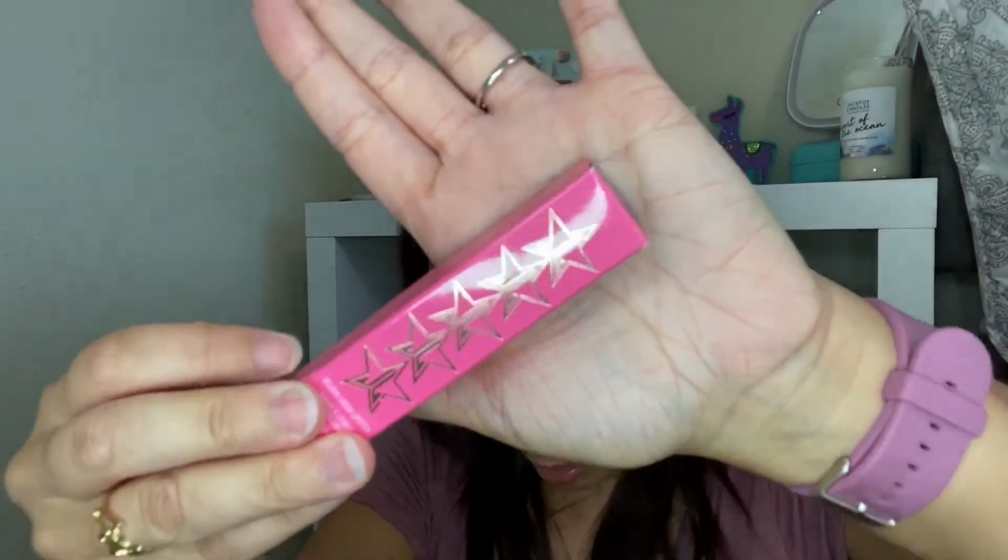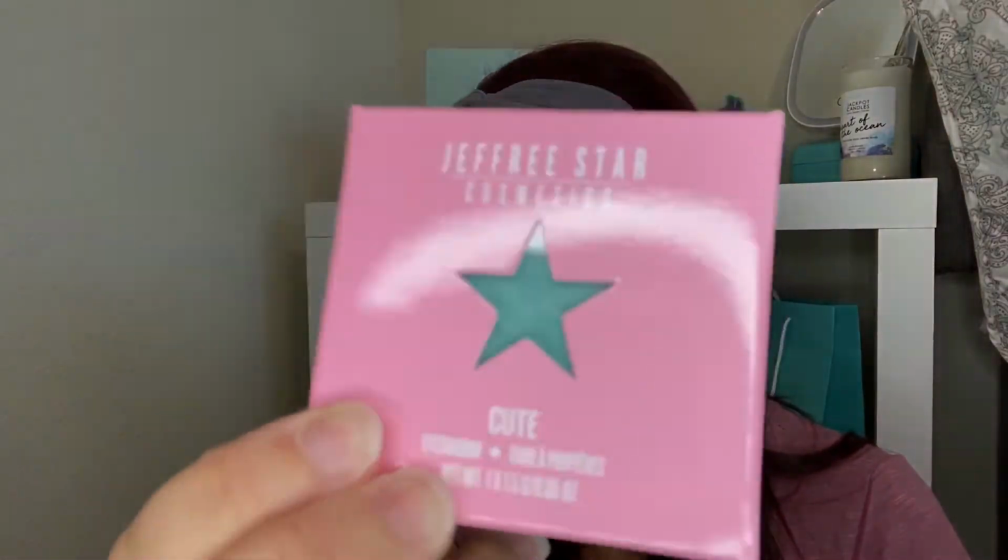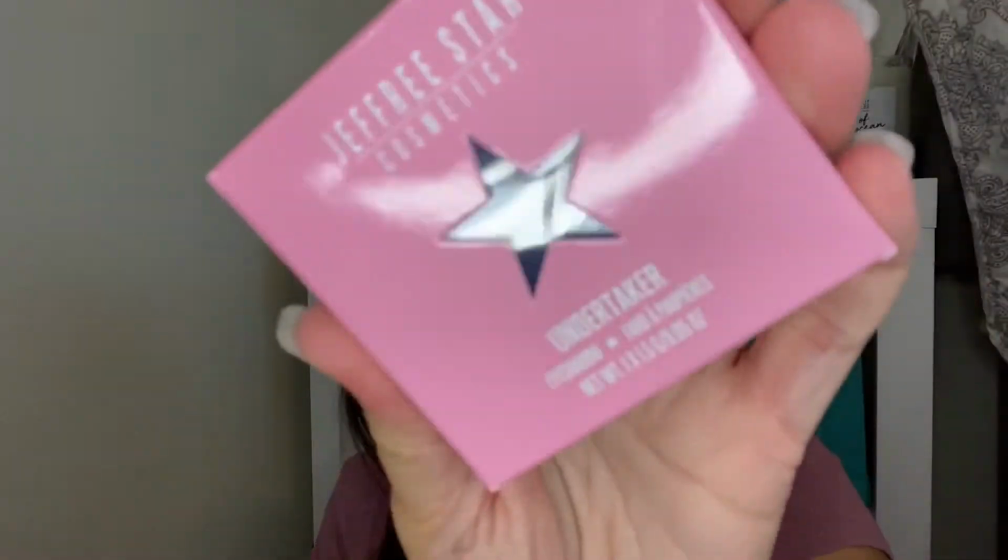And then we have another lip, it looks like. And what is the shade? This is the shade. And, oh, this is another gloss. Velour Liquid Lip. I probably won't use that, so I'm not even going to open that. And then we have two singles, which is cute. I like that teal. And Undertaker. That's very dark. Very, very dark. Okay, so 5 items. That's not bad for 25 bucks, right?